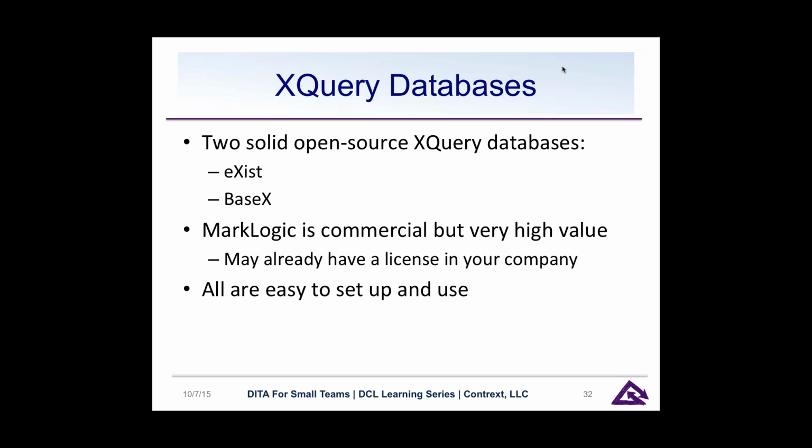MarkLogic is the main commercial XQuery tool. It's expensive, but it's really high value. And you may already have a license for that within your company. A lot of people use MarkLogic for website delivery, or else for big data management. Some people are using MarkLogic in the same way they would use a NoSQL database. So you may already have it there. You would need MarkLogic if your data volumes were really high. That's probably not going to be the case in a real small teams environment. But I mention it because it is an option. If your company already has a license for MarkLogic and you're allowed to create databases in it, then that would be the right thing to use. All these tools are easy to set up and use, no problem there.